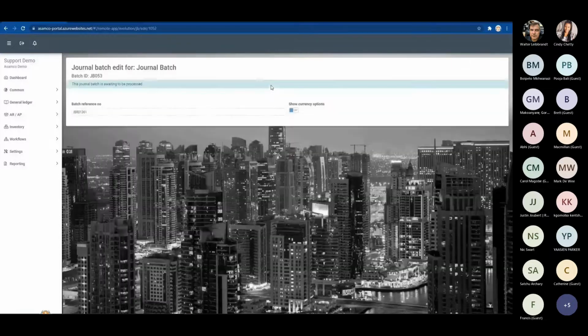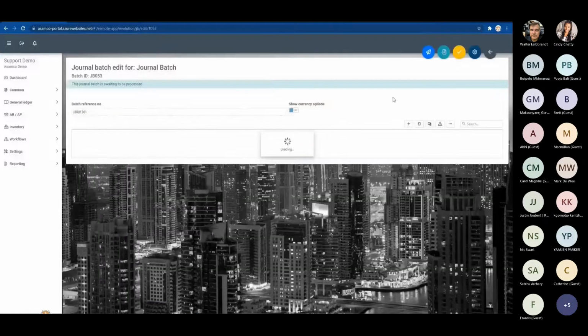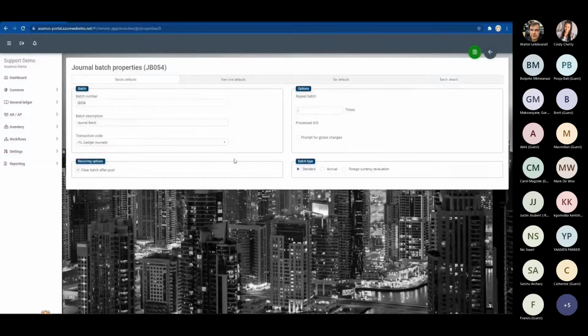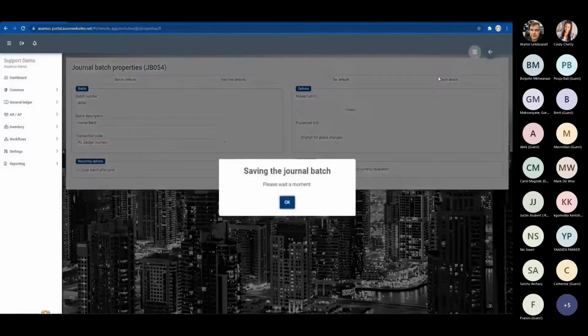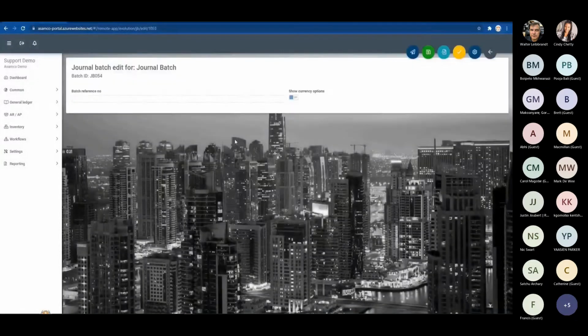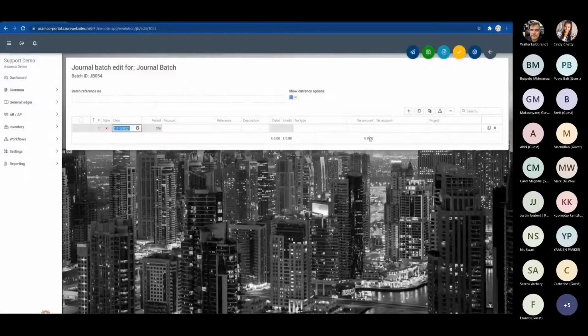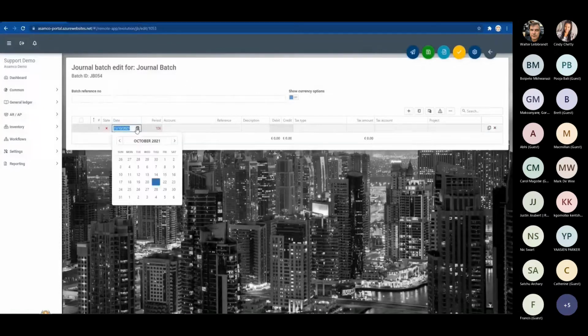You will then see this new screen displayed from which you can view the journal batch information. Fill in the required information. Then add in the transaction line by clicking on the plus button as shown here. Select the date for your transaction line.